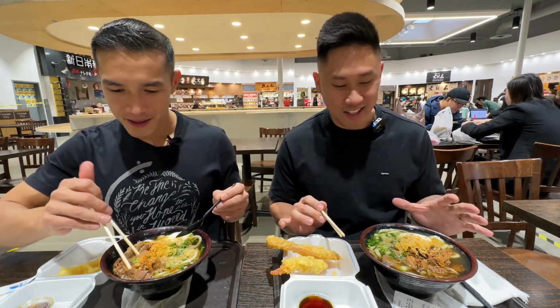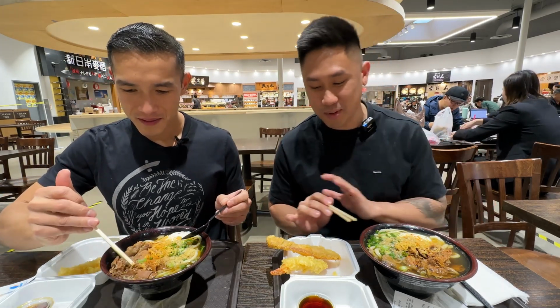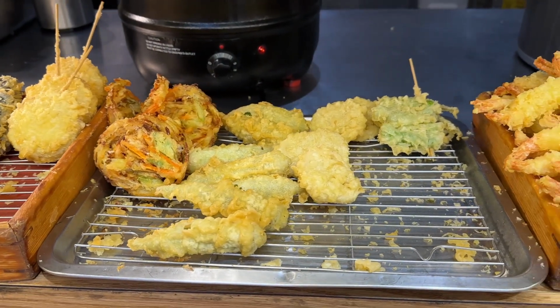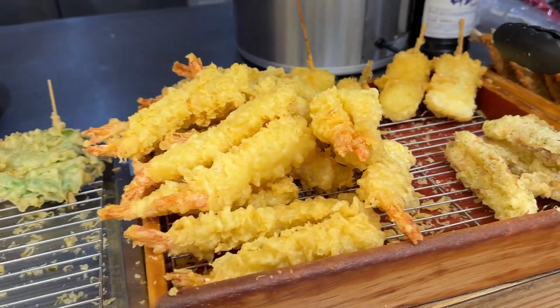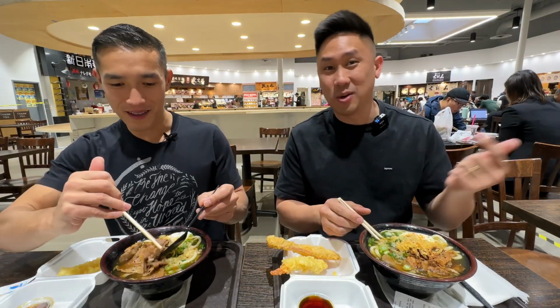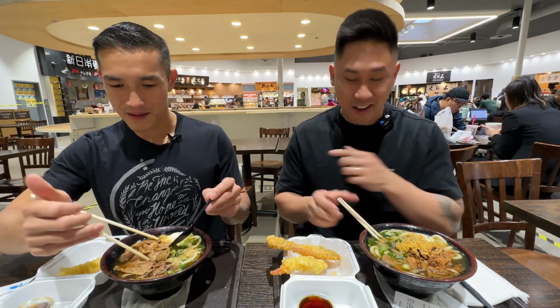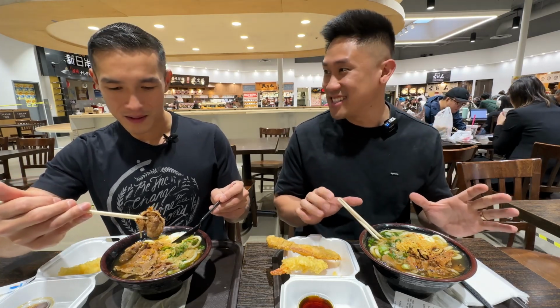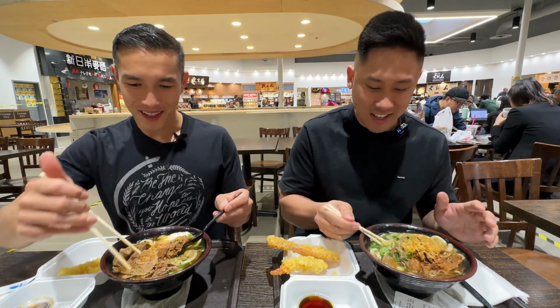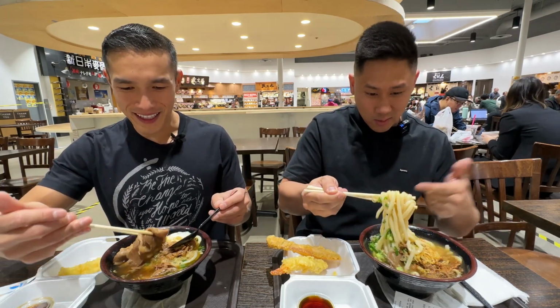And not only do they have their udon down, their tempura is always fresh. They fry it like every second. Once it runs out, it comes out piping hot. And their noodles here are made fresh. I forgot to tell you that. I didn't know that. They make their noodles here, at this place, fresh every day. So we're eating actually fresh udon noodles. Nothing packaged in here or anything. Okay, so this is gonna be like a taste of Japan.